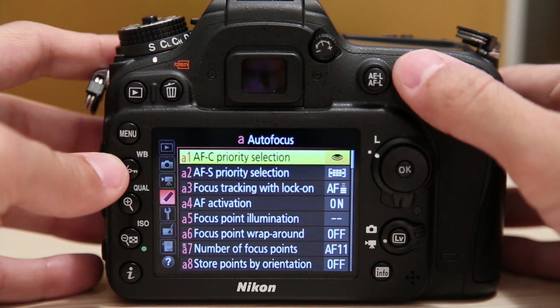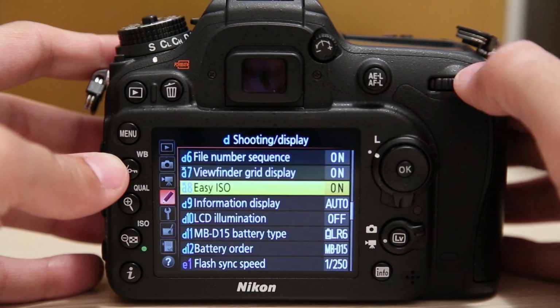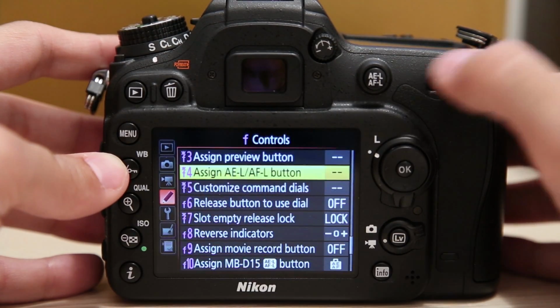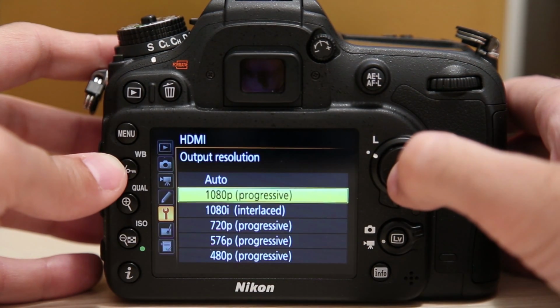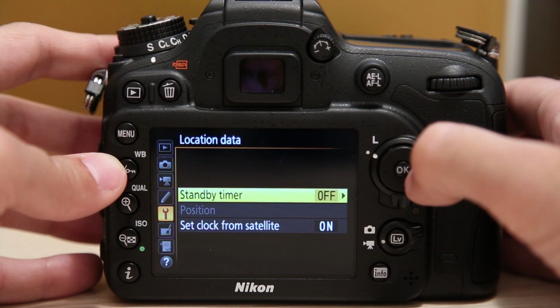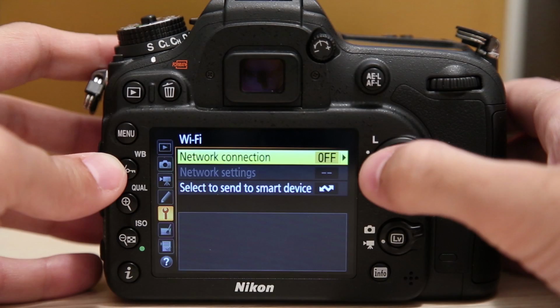These are custom functions, less used options for which you should really read the manual. This video would be half an hour long if I went through all of them. The D7200 lets you select output resolution on the HDMI connector. GPS is an option, you need an external GPS dongle, but Wi-Fi and NFC connectivity are built in.